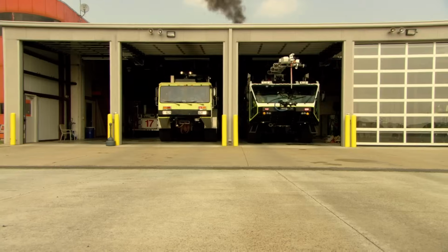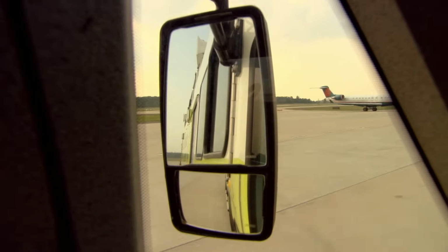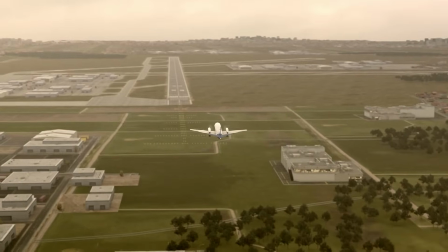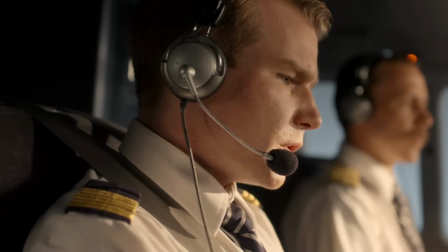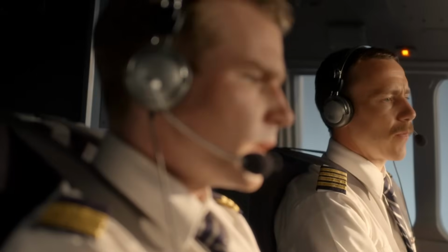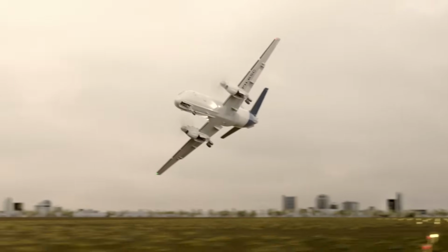The PAN call sends the controller into action. We have a pan from KLM 433, now returning to Schiphol. At the airport, emergency vehicles race to positions near the runway. KLM 433 is just 500 feet above the ground. Watch your speed. The plane has slowed to a dangerously low speed. I'm on it. A sudden bank to the right takes the passengers by surprise. The captain struggles to keep the plane level.